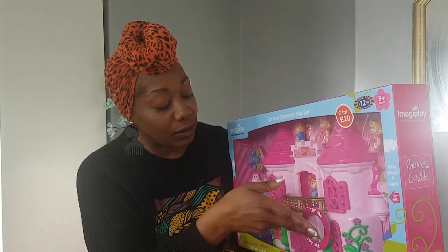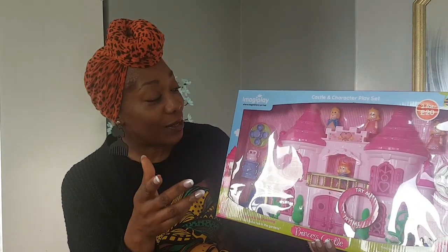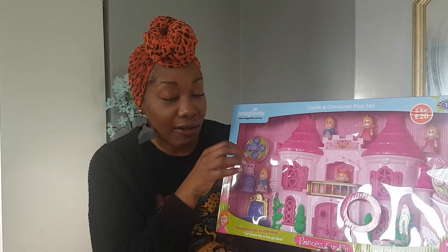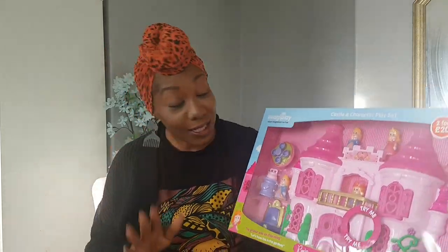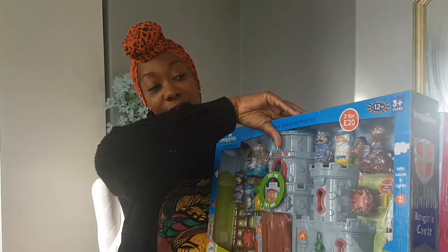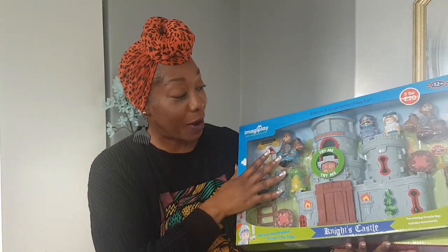Let's see if I can do that with my nails. How cute. So this one's for my daughter. She's going to love this interactive stuff, and they make different sounds for the characters. You know how they are. They're super cute. And when I saw that, I then saw this one for my son, and I just know they're going to both love interacting between both of them.